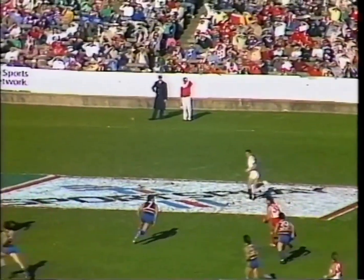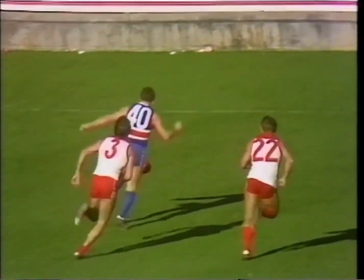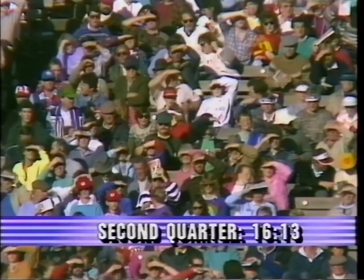Murphy with a little bit of space. Now he draws the player closer. Handball over the top. Maloney, another desperado. One of those sees the ball safely over the boundary line for a throw-in. On the defensive side of centre wing, the Bulldogs leading by 21 points, and we're 16 minutes into the second quarter.